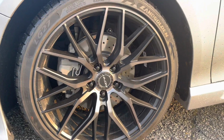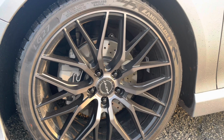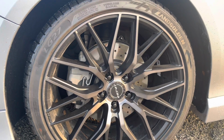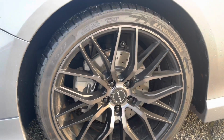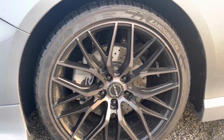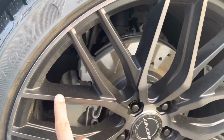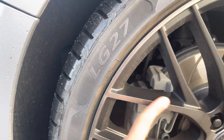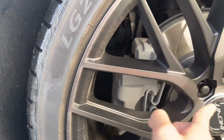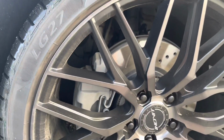Alright guys, so this is what the rim looks like, and I'm running 245/35 by 19s for the tires, and for the rim I have 19 by 8.5, so it's not actually gloss black. From afar it looks like gloss black, but if you see up close, it's actually a two-tone one. Right over here it's matte black with matte chrome slash bronze, and it's from Oneuplighting, and I actually like it.